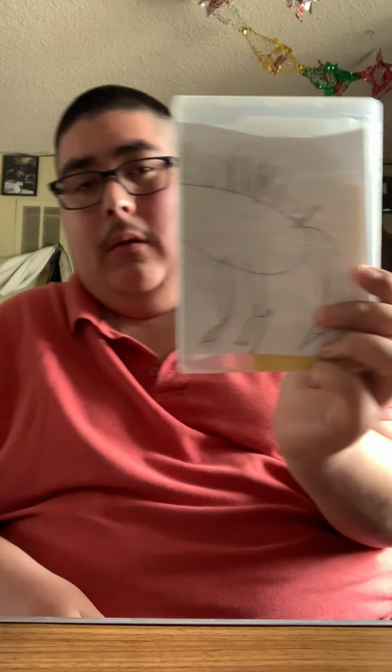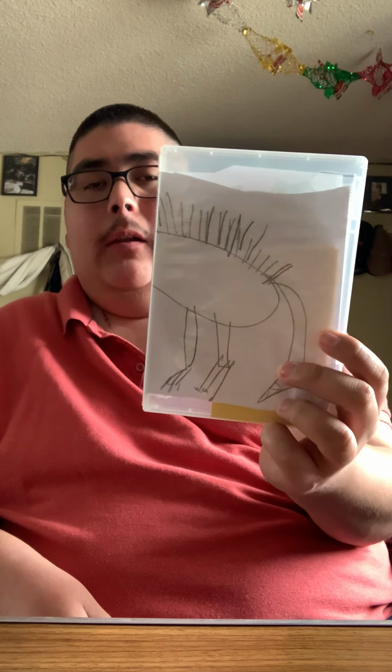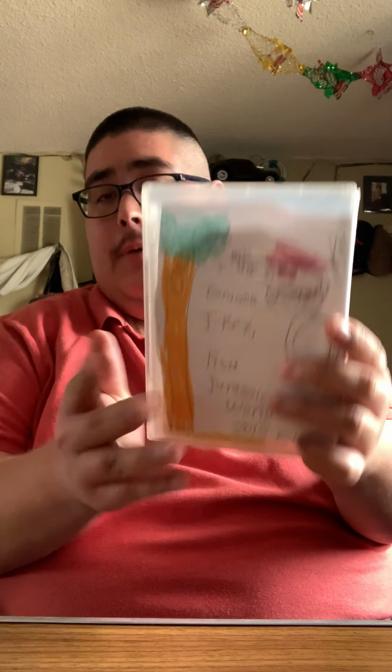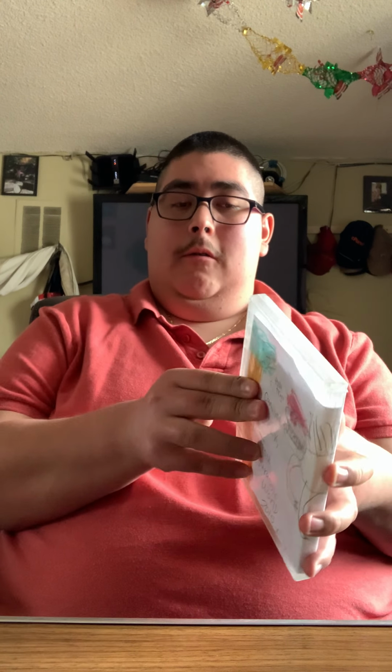First up, we have a popular movie franchise, Jurassic Park, the four movie collection. Here are the front, the side, and the back. First movie, second movie, third one, and the fourth from Jurassic World.